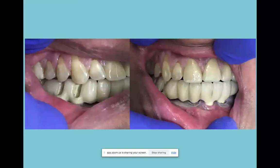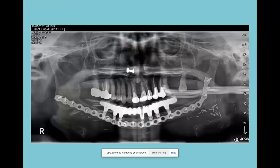The implants are there in position. Most of the skin epithelium has become oral mucosa in due course of time. This is entirely 1.5 years time that we did this patient's work. After placing the entire prosthesis, it looks like this in the radiograph.